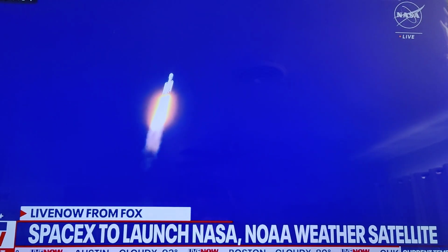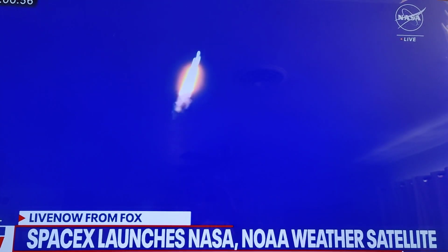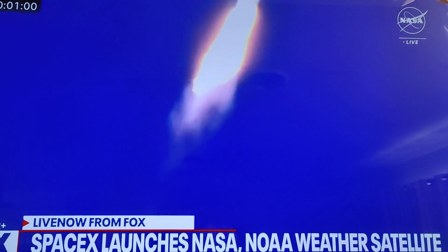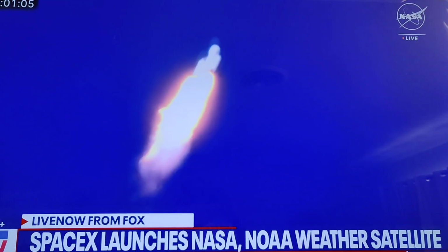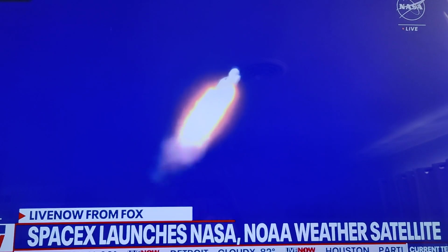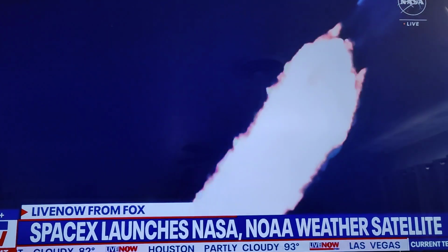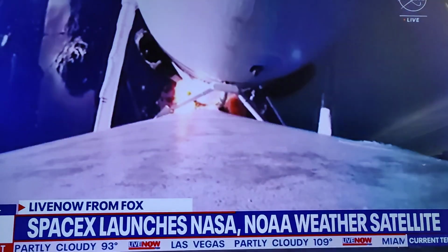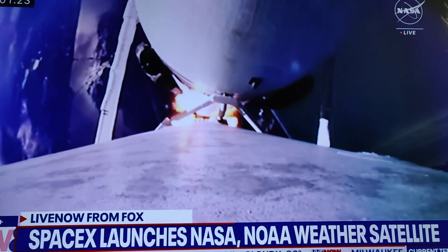The rocket is now powering down for max Q. Max Q is the moment of maximum dynamic pressure on the rocket. Max Q expected at 1 minute 7 seconds. The vehicle is now supersonic. Falcon Heavy is supersonic, traveling faster than the speed of sound. Max Q. There we heard the call for max Q, maximum dynamic pressure over the Falcon Heavy. Vehicle still performs very well. Looking at all the data, looks nominal.